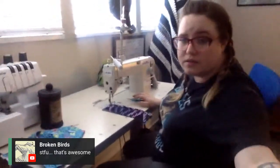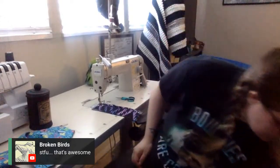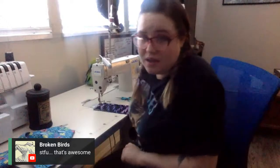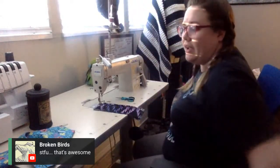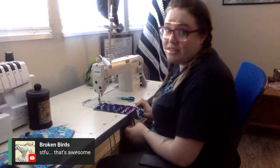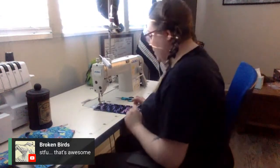I need a chair like that for my craft room. Yeah, it was a little pricey. It was like $150 at Office Max, but it's the nicest chair I've ever had. It really contours my back. It has a really nice cushion on the bottom. And I don't ever get stiff from sewing, which is super rare.